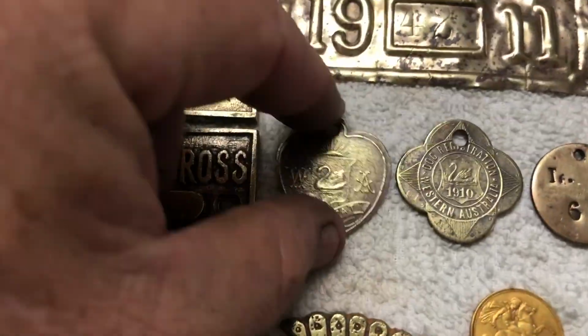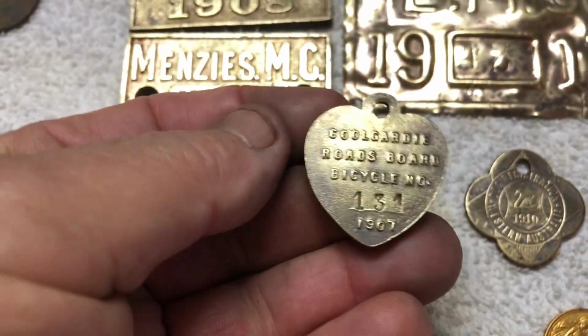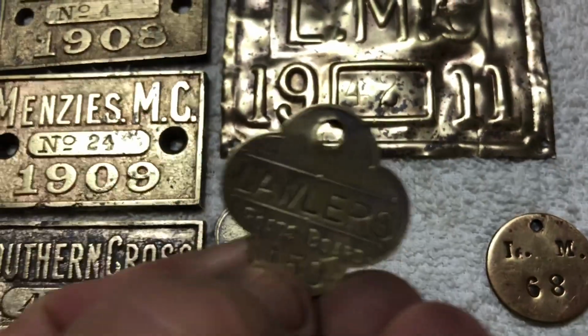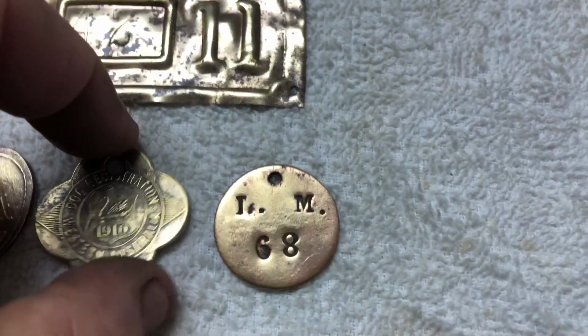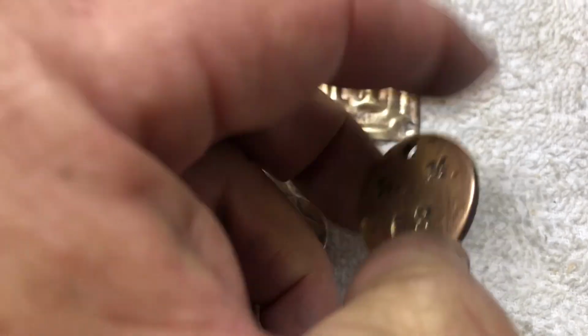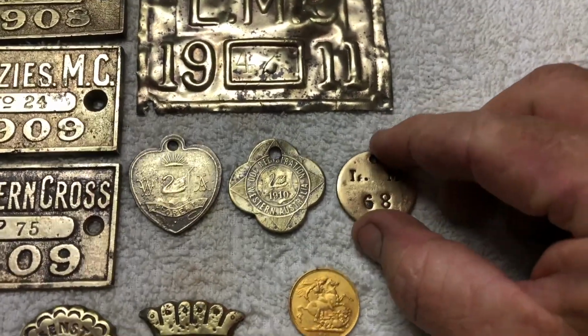In the tags, the beautiful Floriat, which was the Coolgardie Roads board bicycle, 1907. Then we have our 1910 Lawlers, which is a really, really nice tag as well. And our Leonora Municipality number 68, which is the 1904 dog tag, which is the really, really early one in Leonora. So that's another really, really nice find.